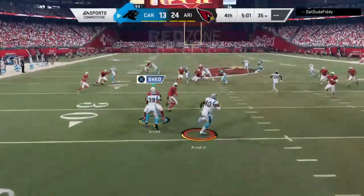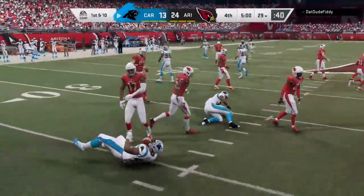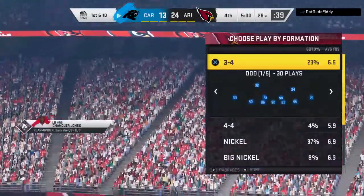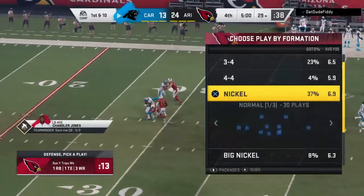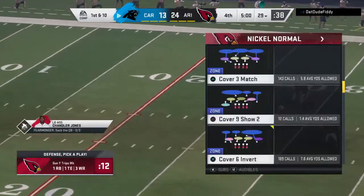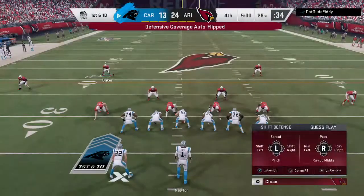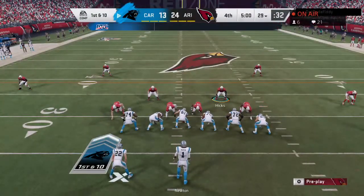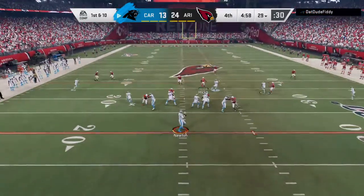This will be taken very short. And it's a pretty good return here as he'll get it up to the 29-yard line. The Panthers out there and ready to begin their next drive. And last time, one-play interception. So this offense, they should be fresh.